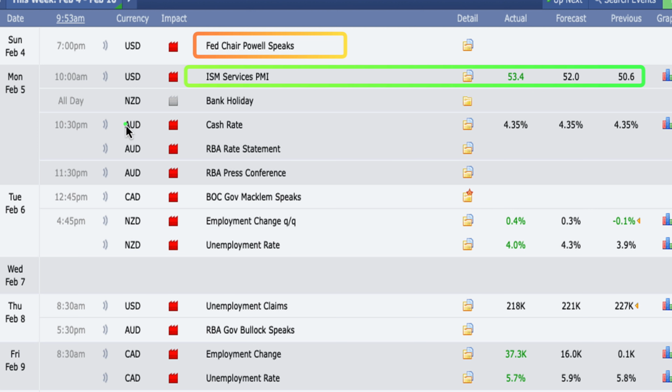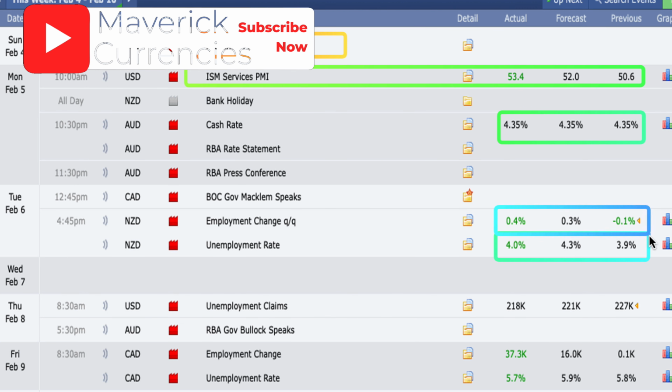Now, looking at the Australian employment, the RBA rate statement was at par as expected. No changes. And we didn't really see the Aussie go much higher or lower after that. Now we are seeing the employment change out of New Zealand. You can look at that: unemployment dropped to 4% compared to 4.3%, and the employment change was more than expected as well.